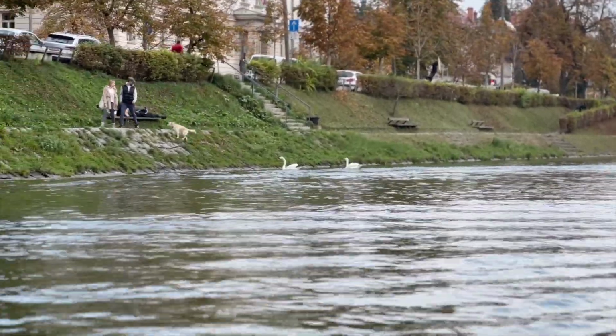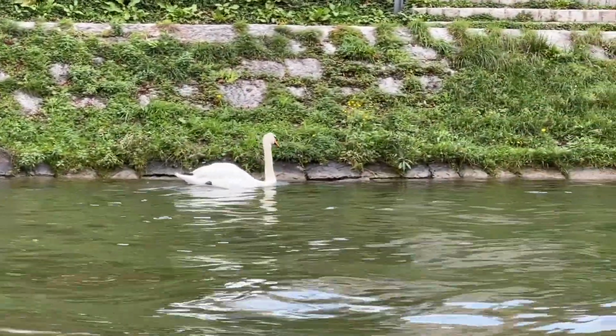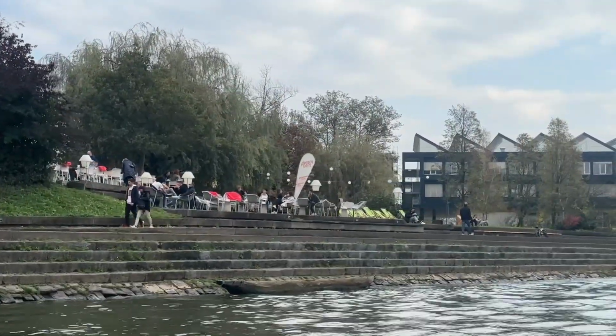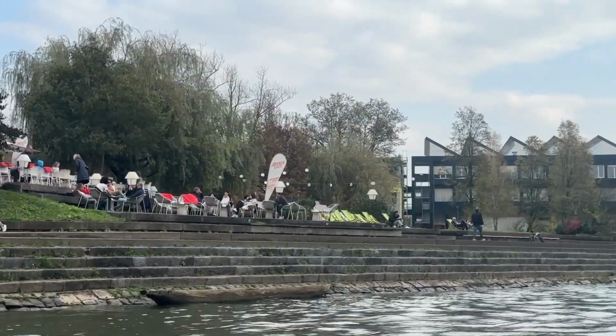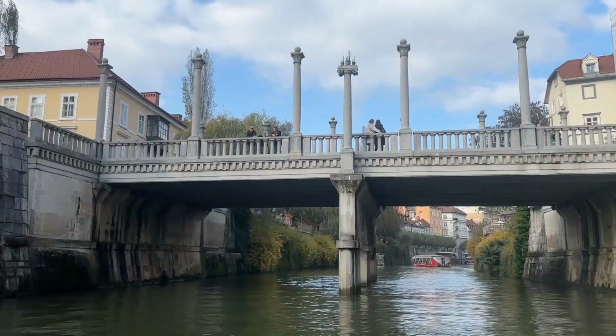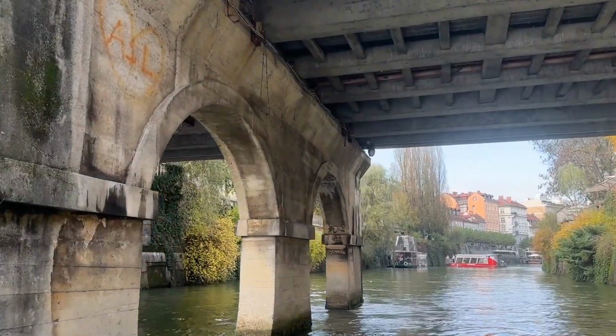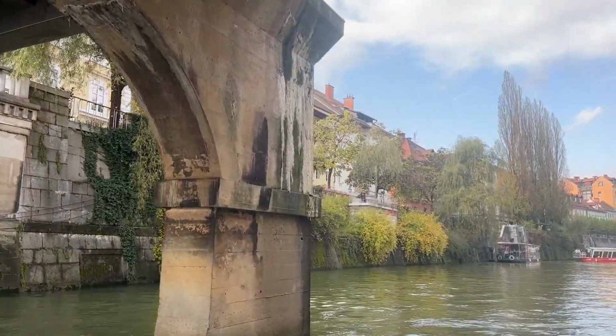The boat tours are offered throughout the year, of course, weather permitting, but I think it's a wonderful way to experience the city from the river, to enjoy the nature and the surroundings. You will also see all the bridges from the boat and admire the architecture. Ljubljana is a stunning city, and I'm sure that you're going to enjoy it too.